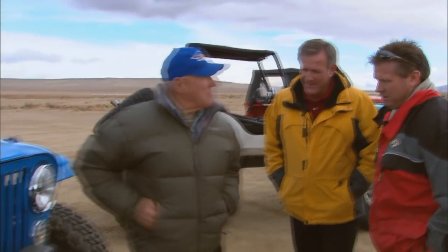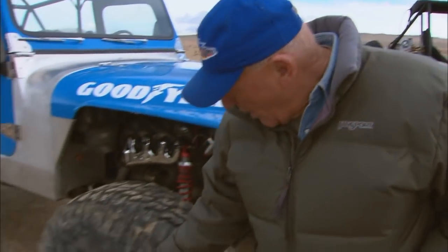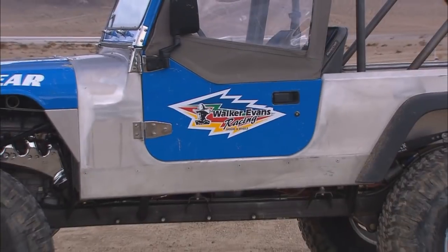First of all, you've got to have a great big old winch on it in case you can't get up one of these vertical rock crawls. They call them waterfalls. Sometimes you have to even winch yourself up. We started around here. We've got Walker Evans wheels on it, of course, my shocks. We've got a JP aluminum body on it.